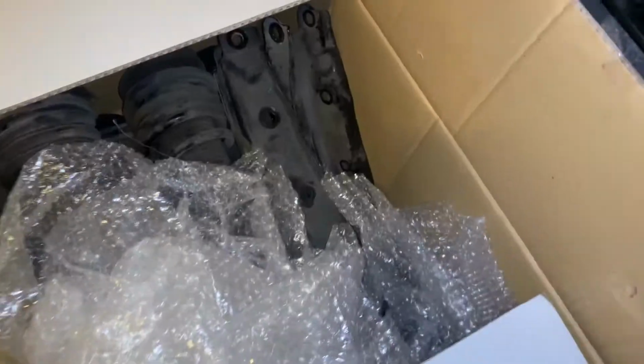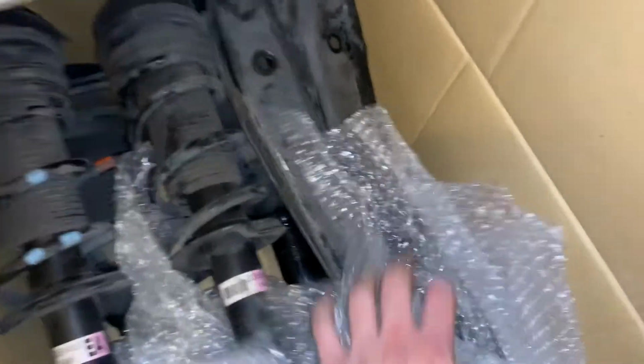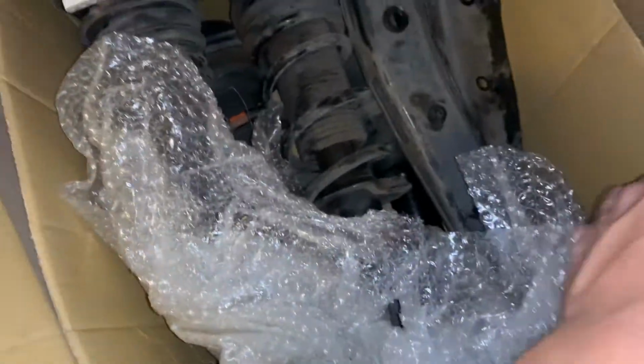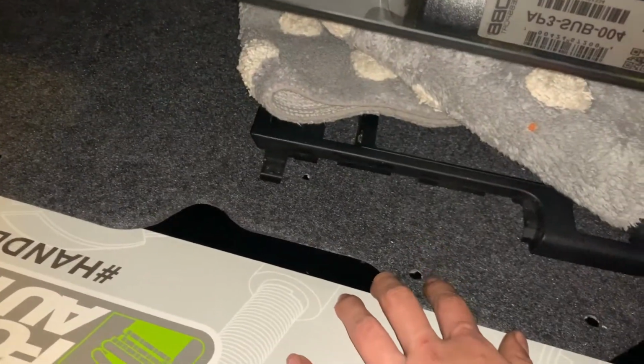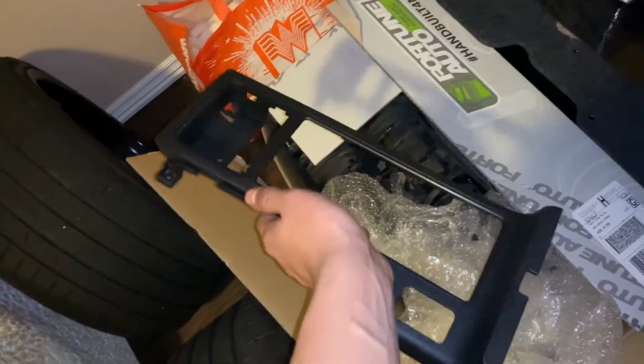Another thing, guys, if any of you are interested in 15 plus, these are off a 16 STI. You want some lower control arms, some suspension. I don't know if you guys are parting out. You sold yours, I'll probably be selling mine. My rear trunk lid as well. Oh, also this. I don't know if you guys want this. I'd probably ship this out for free if you want.